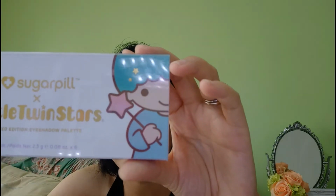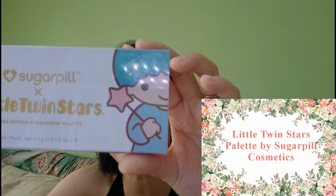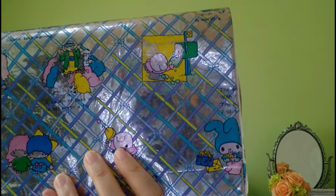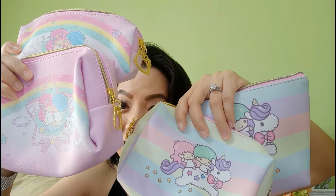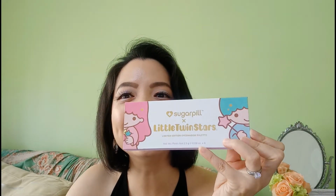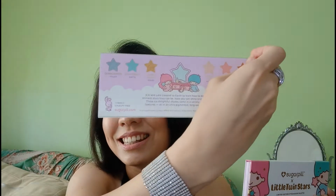So let's get started. Depending on how long this video will be, I may cut it into two. First, I would like to start off with this, the Sugarpill Little Twinkle Star. I remember when I was a student, ever since I bought this little twin star wrapping paper, I've fallen in love with them. Not only have I bought their eyeshadow palette, but I also bought some of their pouches. So sweet and girly, isn't it? The packaging is so cute.